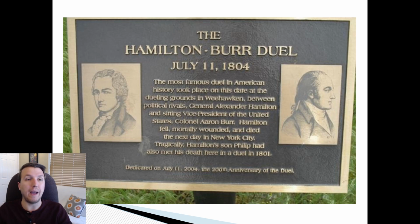Hamilton was rowed back across to New York City to a hospital with the other people. Burr kind of just took off. And because of this, Hamilton was killed from this duel. This is probably the most famous duel in American history, as it says right there. It's the fact that a vice president got in a duel with a general, and the vice president wasn't even charged. Aaron Burr would never hold political office again.